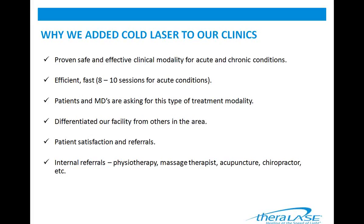And then we also saw that certain patients were walking into the facility inquiring about laser therapy on their own, or they would come with a referral from a family physician who wanted their patient to get laser therapy. So we decided to take the big leap, and we're glad we did, and we introduced the Theralaze laser unit at both our facilities.